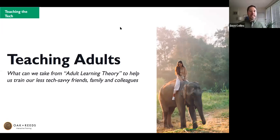So when it comes to teaching adults, we're facilitating for adults. They're kind of the same thing. There's a really good amount of research on adult learning theory. So how can we adapt some of these tools? A lot of what I pulled today is from this great book called Design for How People Learn by Julie Dirksen. We'll send that out in the notes afterwards. I didn't plan to share that, but this is really good information on designing adult learning materials.